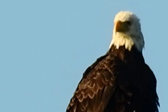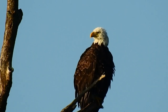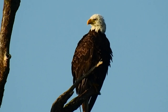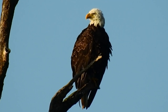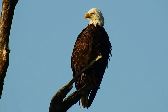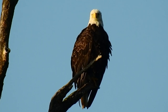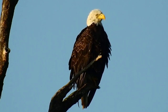And she's kind of looking at me a little bit. Well, she was anyways. Sorry about the shakiness. So there you go. That's a good image of this bald eagle right here. At least I know that the mother happens to be here today, which doesn't happen very often. The only time I've ever seen the mother here is when the father is there as well.